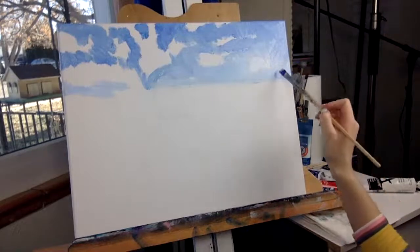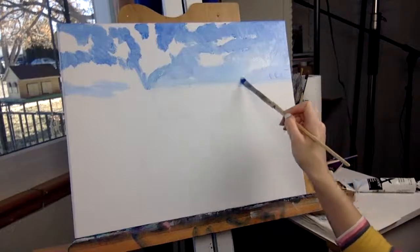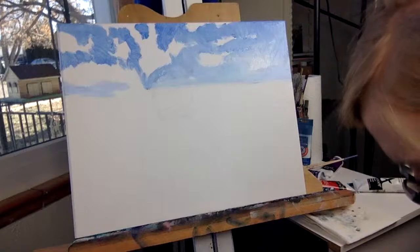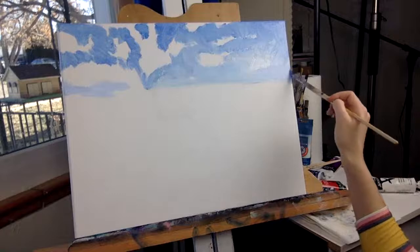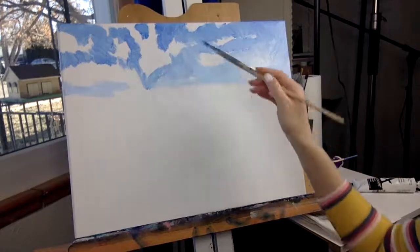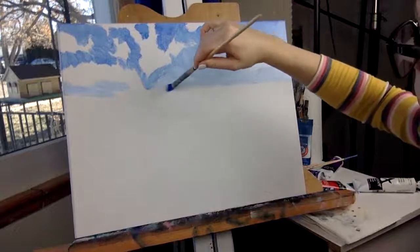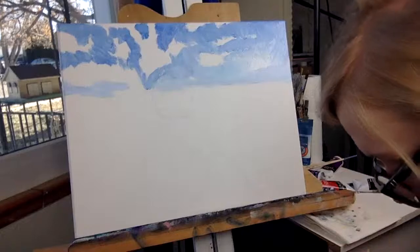Okay, my paint doesn't seem to be drying as much today, which is nice. So I think the things I've done today to change that are helping. I can always do layers.